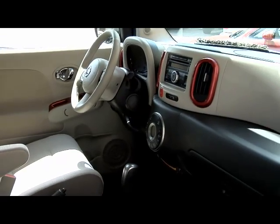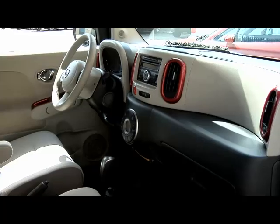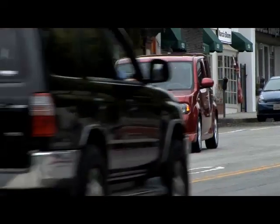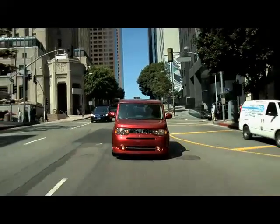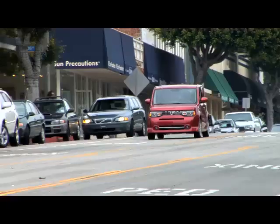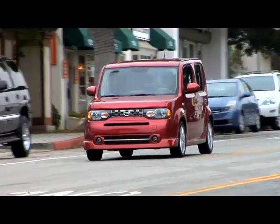The one feature that none of us could get over is the shag dash topper, which is nothing but a round piece of shag carpet velcroed on top of the dash. Why? Why not? The shag dash topper is part of a $230 option pack that includes rippled floor mats and door bungees that we suppose you could hang your sunglasses from. So yes, it's very different and very cute, and girls seem to especially love it.